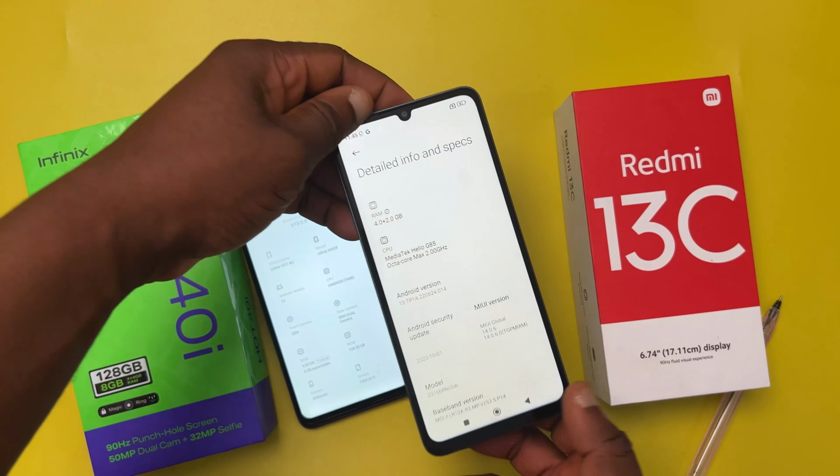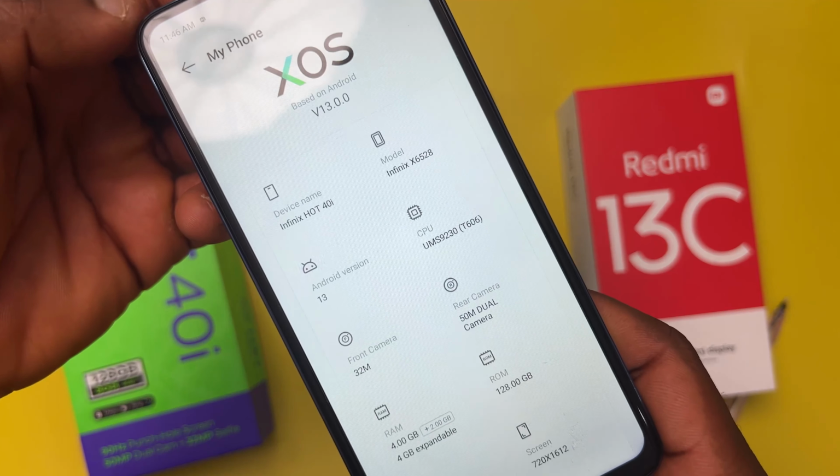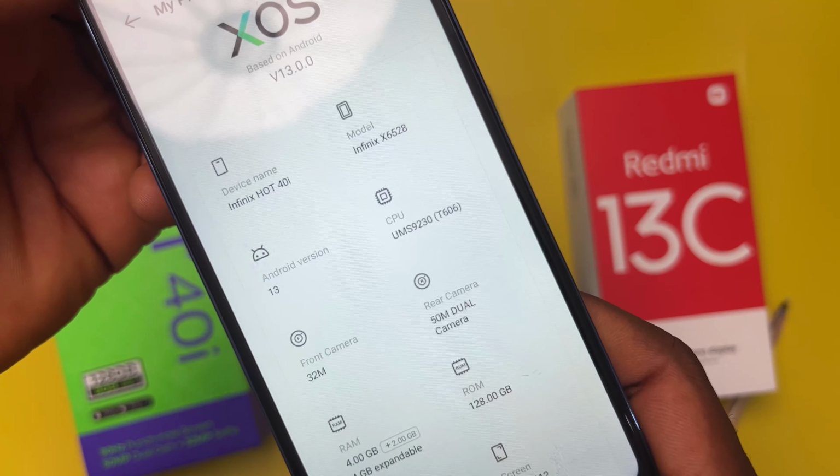Now let's talk about the most important differences between these two phones. Like, it's most important because for me, it's a deal breaker, and that is the processor. The Redmi 13c comes with the Helio G85 processor as against the Unisoc T606 that comes with the Infinix Hot 40i. Now, like I've said, some people may want to tell you that these two processors are alike, but honestly, they are not, at least in terms of gaming performance.